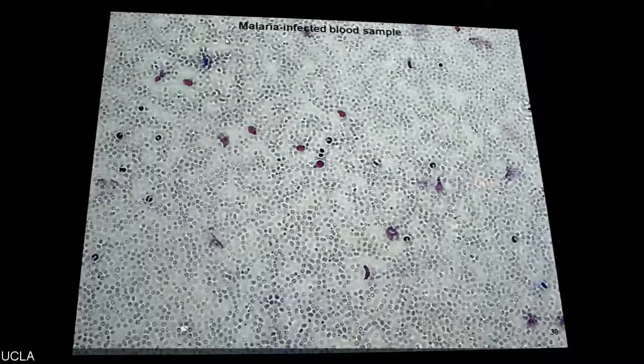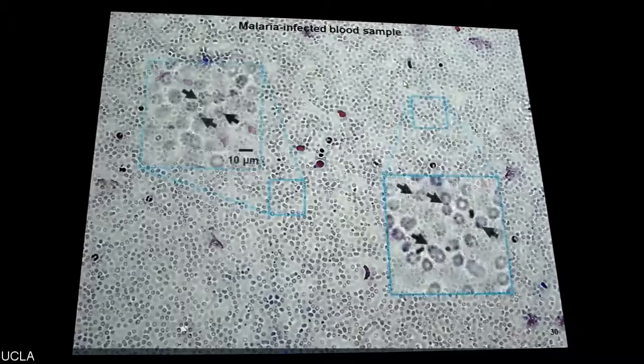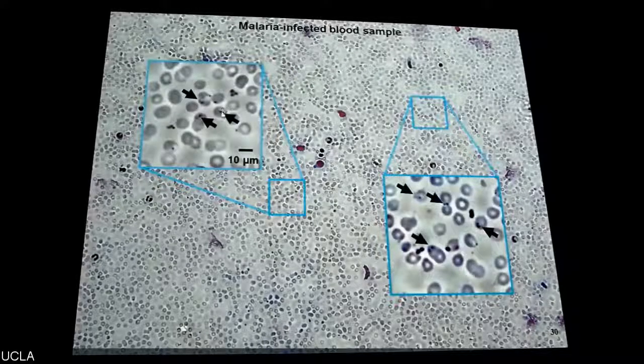This is a thin smear, a monolayer of red blood cells. And some of these are white blood cells. These are beautiful white blood cell signatures. All the rest are mostly red blood cells, and some platelets are shown. If you zoom in, you'll be seeing the parasite signatures.